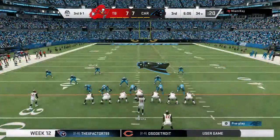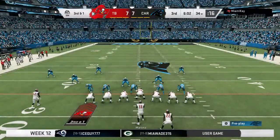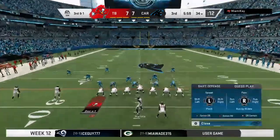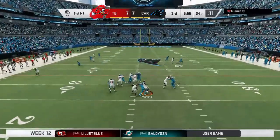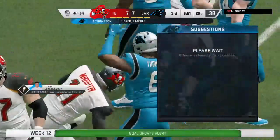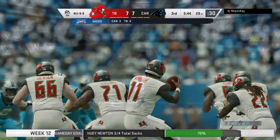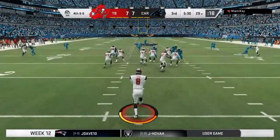Set. Blue 18. 44. Red 18. One. On 3rd and 1, here's Mariota. And they get to Mariota here as he's dropped on the sack. Shaq Thompson making his presence felt on the sack. And Charles, they only needed a yard there. They try to pass the football.